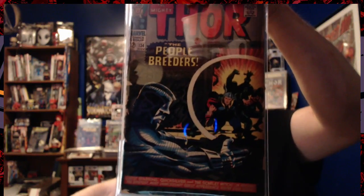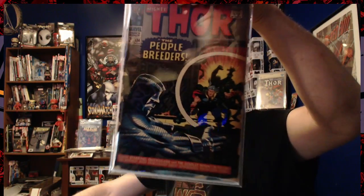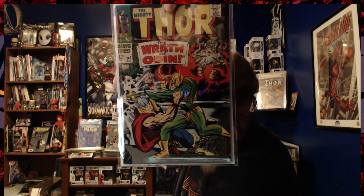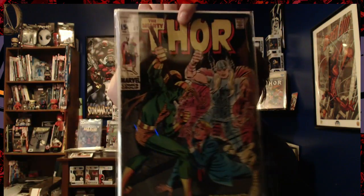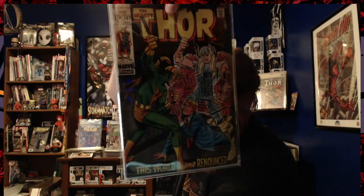All right, so next up, we got Thor 134. I think this is the first High Evolutionary. Oh man, you can see a cup up there. We got some crazy glare. Sorry, guys. That's what Mylar does to you. 147. You can see there's some holes in my collection. Very, very cool cover here. 167. This World Renounced. Man, there's crazy glare on these Mylar books. It's impossible to show these on a video.